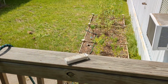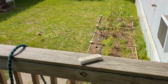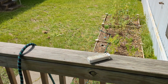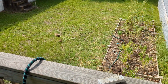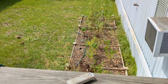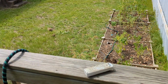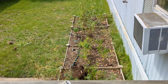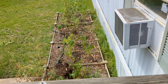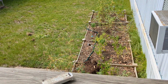And if you look, you can see my garden out here. I have a small garden. It's 16 feet by 4 feet. And mostly this spring, I grew tomatoes and peppers in my garden. I do have some herbs out there. And my dog has discovered a cat. And I do have herbs in the garden.